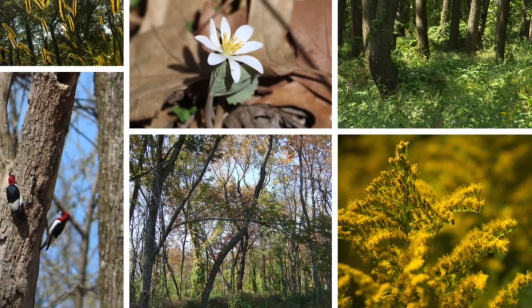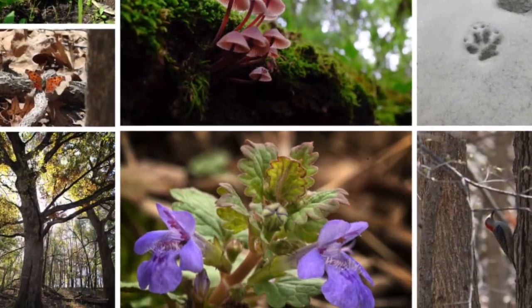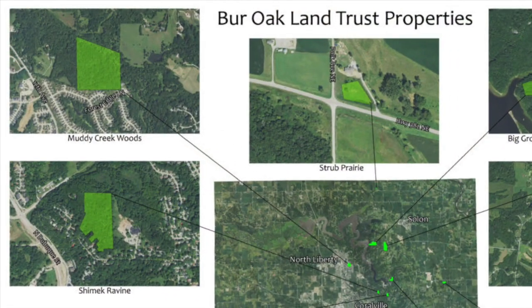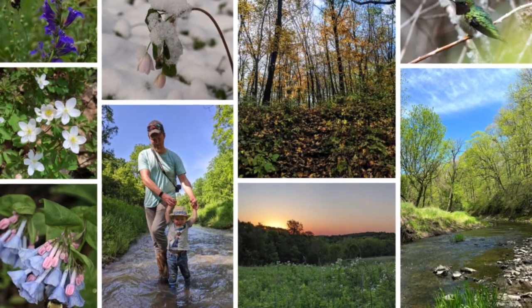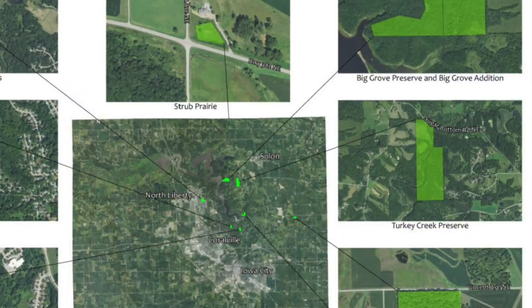Shimek Ravine, just west of Shimek Elementary, and Muddy Creek Preserve near Coralville provide steep wooded hills filled with wildlife. Turkey Creek Nature Preserve is a fantastic family spot with prairie and an abundance of riches in Turkey Creek.